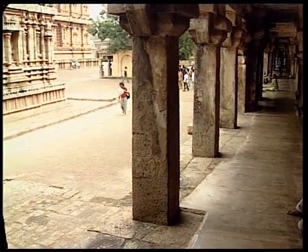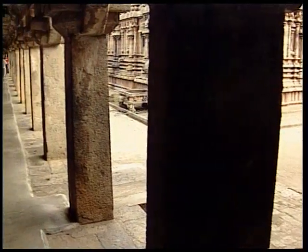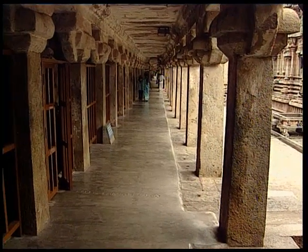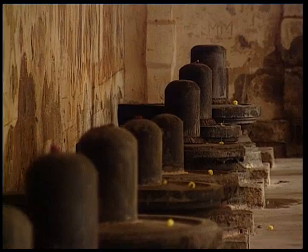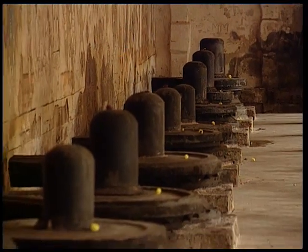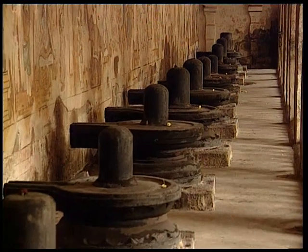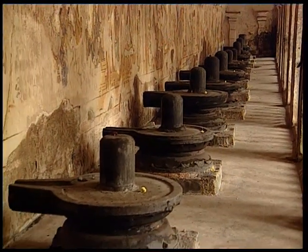Social life was closely associated with temples in early days, especially in Tamil Nadu. Agriculture was the main occupation of the people in those days. People settled down near agricultural land. Kings built temples near the settlement, as it was believed that one should not stay where there are no temples.